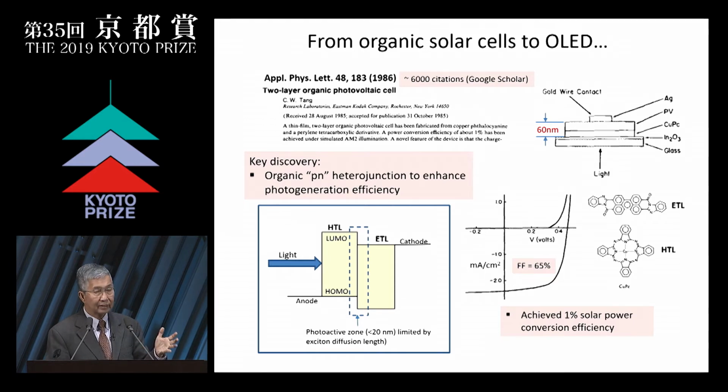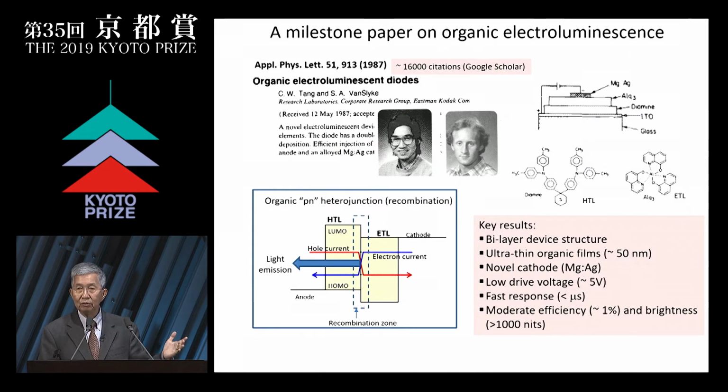The reason it was so inefficient is because the layer thickness is so thin. It doesn't absorb enough light, and that was the major problem. And I cannot increase the thickness because the transport of charges becomes a limitation. So I fail, and I move on. I move on to organic light-emitting diodes.